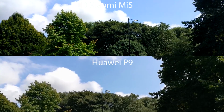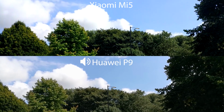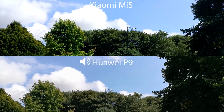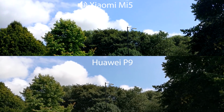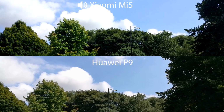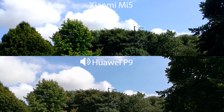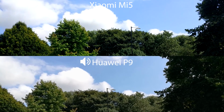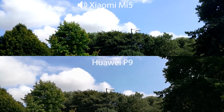Right guys, so now we're going to be comparing the 1080p samples from the rear facing camera. So you can see now we're both shooting in 1080p, both at 30 frames per second. Now, the P9 is not capable of shooting 4K. I don't know why Huawei decided not to do that, but they give us 60 frames per second instead. The Mi 5, on the other hand, you can actually shoot 4K at 30 frames per second. So that's what I'm going to do now. I'm going to show you what the 4K looks like.